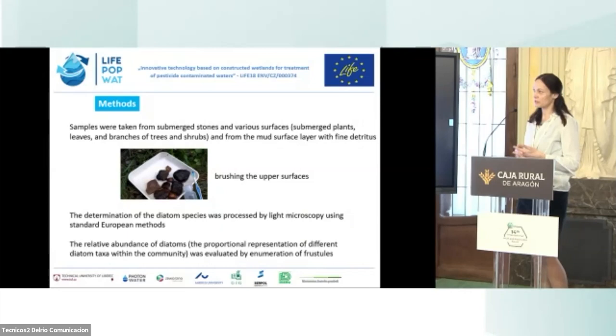Diatom samples were collected from submerged objects, mainly from stones, by brushing of the objects. The determination of the diatom species was done by light microscopy using standard European methods. And the relative abundance of diatoms was evaluated by counting each diatom cell.